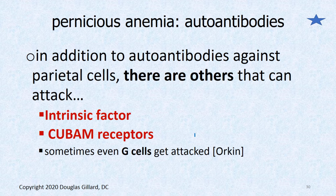But I said there were some other autoantibodies. We'll talk about those here in a second. But there are autoantibodies that some people have against intrinsic factor itself and the cobalamin receptors. And there's even another text, Orkin, that talks about G cells. Some people with pernicious anemia have autoantibodies against G cells. More likely than not, over 50% of the people have antibodies to all of this stuff.